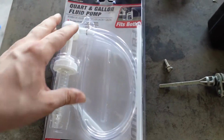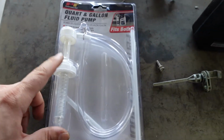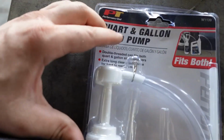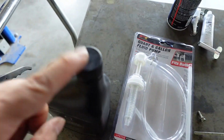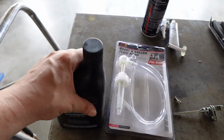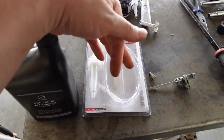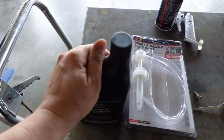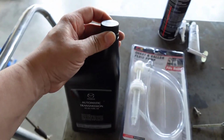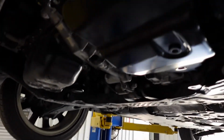To fill up the transmission, this is what I'm going to be using right here. It's just a little pump that I'm going to screw onto this port right here on the top, and you just pump it up and down, and it's going to pump the fluid into the transmission. I'm going to start with just 3 quarts and then check the level. If the level looks good, I'll drive it around the lot or on the street, circle through the gears manually, and then come back here and check it again, and if it does need a little bit more, I'll just add a little bit more.